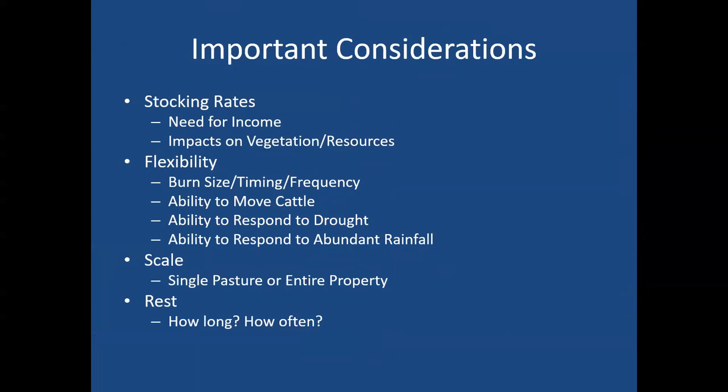But the nice thing is it really provides some flexibility on your burn size and your timing and frequency, how often you can move the cattle, your ability to respond to drought, your ability to respond to abundant rainfall, and whether you're going to do this on a single pasture or an entire property. And one of the most important things is how long to rest these areas after you've done grazing them.